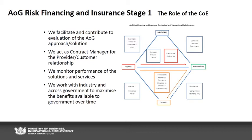Our role is to facilitate the solution. We are not industry. We are not there to prescribe solutions. We are there to sit with them and help them understand what is going on in an all-of-government context. But we are, first and foremost, a contract manager.